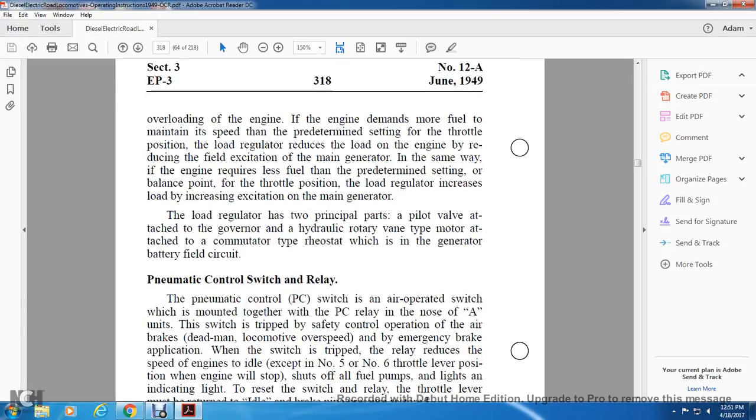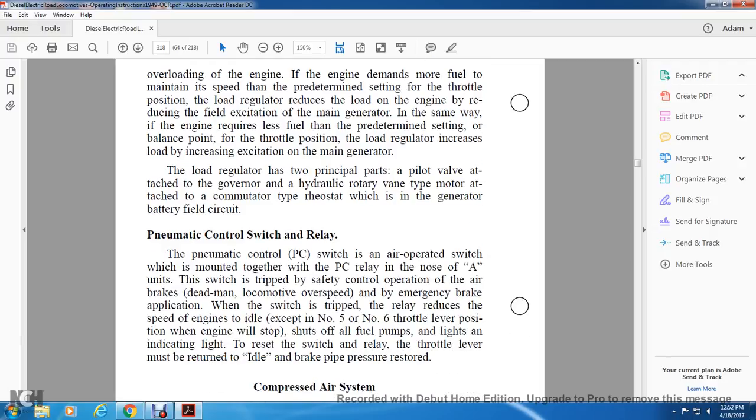The load regulator has two principal parts: the pilot valve, attached with the governor, and the hydraulic rotary valve type of motor, attached with the commutator type rheostat, which is in the governor battery field circuit.